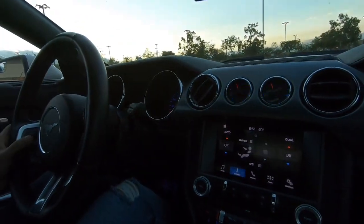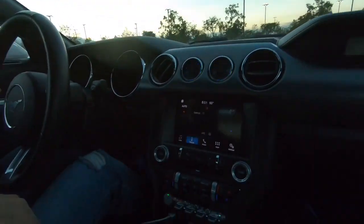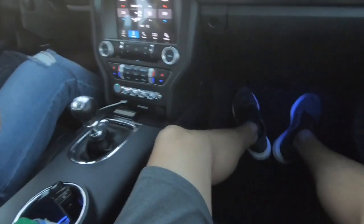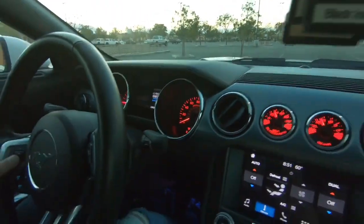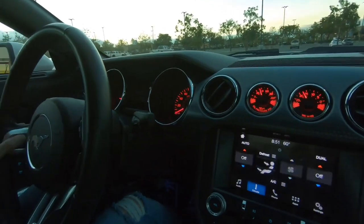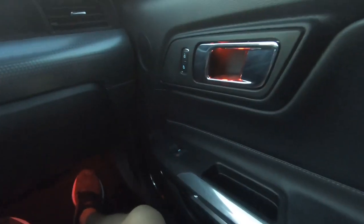Yeah. This has got my color on it. So I could do everything. I usually leave it on blue, but red looks pretty good too. Yeah, I usually run the blue too. So red looks pretty great. Dang, that's cool. And then you could even change the ambient lighting, like the lighting for the doors and the cup holders. Oh, check that out. Yeah, so it changes to red. That's cool.